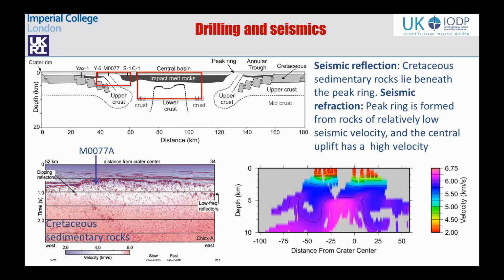Some of the key things we got from that seismic data, particularly across the peak ring, is where we drilled, and this is the reflection and travel time refraction velocity model from that data. So you can see two things. One, that the velocities in here are very low relative to the surrounding rocks, and that is consistent with that gravity low I showed you earlier. So the peak rings form from relatively low density, low velocity rocks. And directly below the peak ring was surprising: we saw these Cretaceous sedimentary rocks, and that changed our whole idea of how craters were formed.